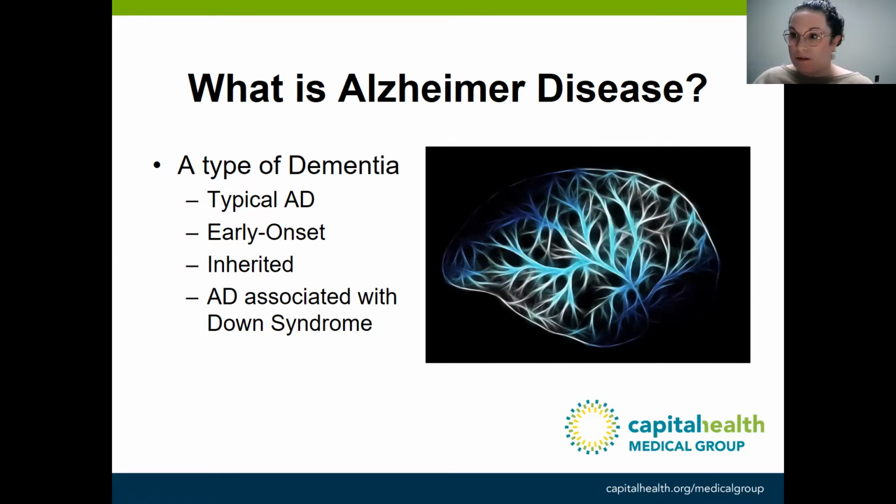There are a couple of types of Alzheimer's dementia in and of themselves. The one we're going to talk about mostly tonight is typical Alzheimer's disease. You can also have early onset, inherited, where it's very much passed through generations, and Alzheimer's disease is also associated with those with Down syndrome. Those last three are not the ones that we're going to talk about tonight. We're really going to mostly focus on typical Alzheimer's disease.